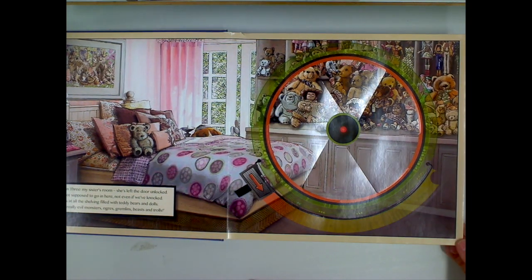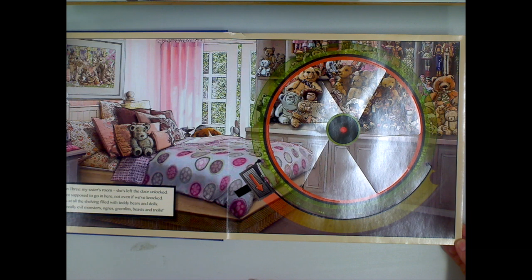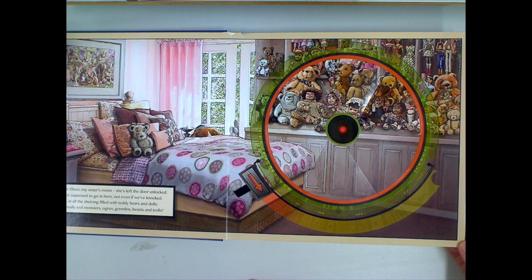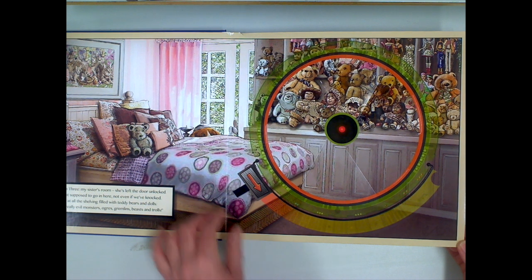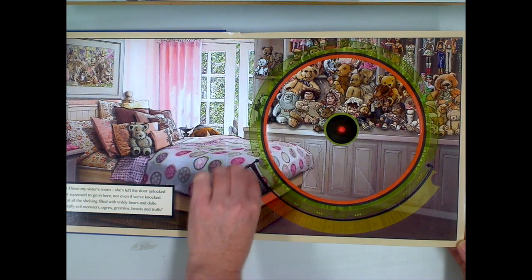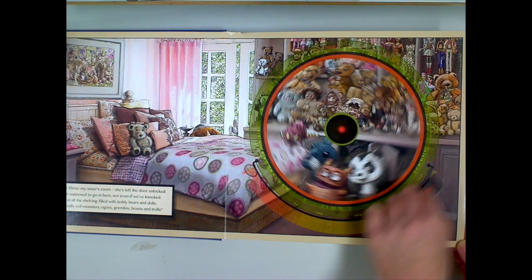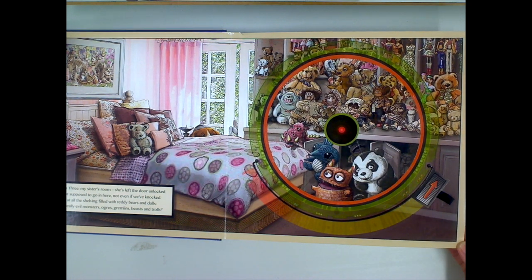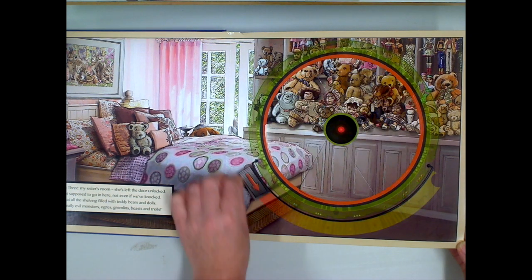Location 3, my sister's room. She left the door unlocked. We're not supposed to go in there, not even if we've knocked. But look at all the shelving filled with teddy bears and dolls. They're really evil monsters, ogres, gremlins, beasts and trolls. 1, 2, 3. I should leave it for a couple of seconds so you can look at it properly. There you go.